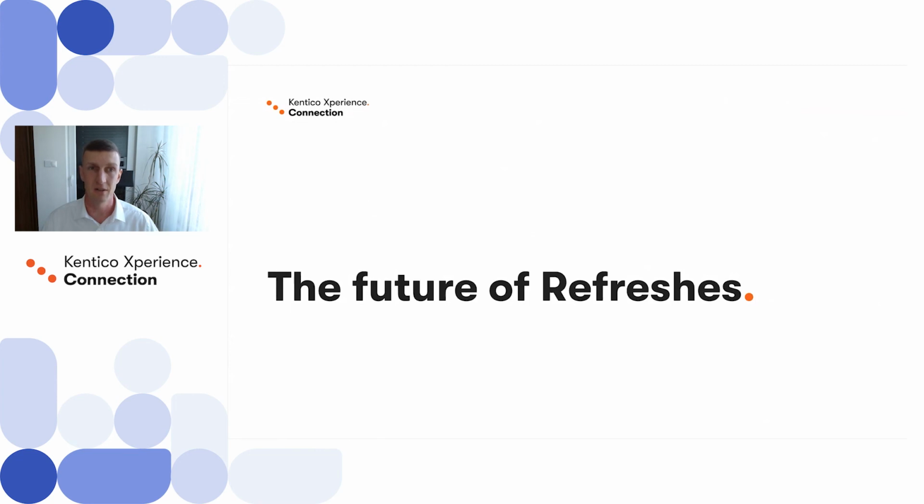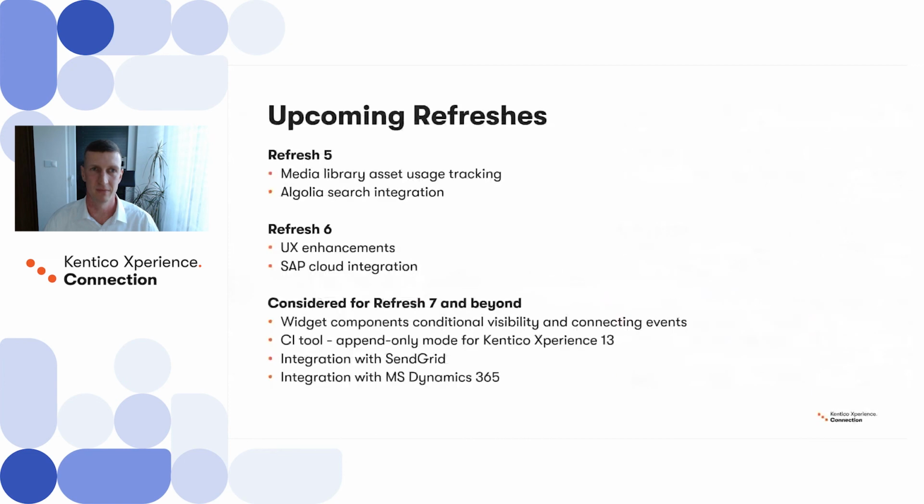This was about the historically first 4 refreshes we delivered in 2021. At this moment, our developers are already working on refresh 5. So let's take a look at what we have for you. This is the list of candidates for upcoming refreshes. And excluding refresh 5, which is in development now, it's still possible that we will change something. But most probably it will look like this.